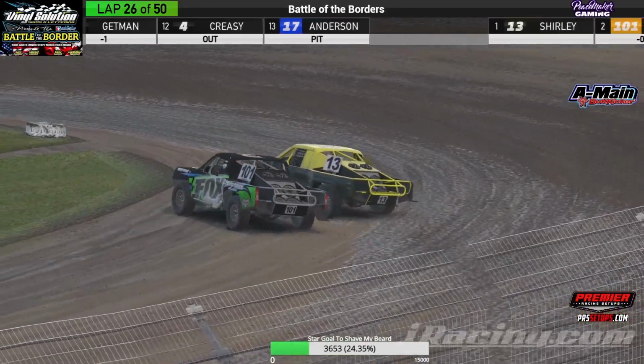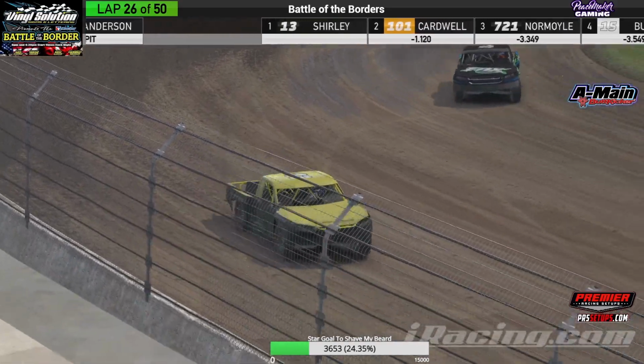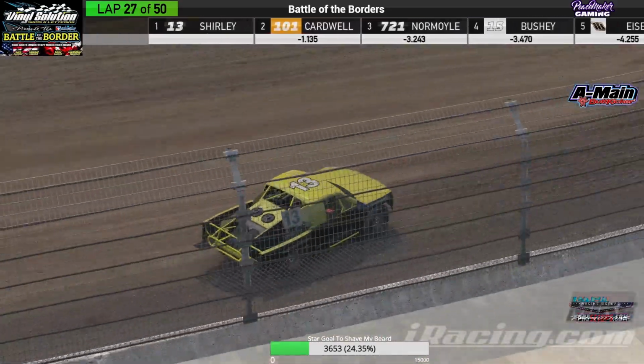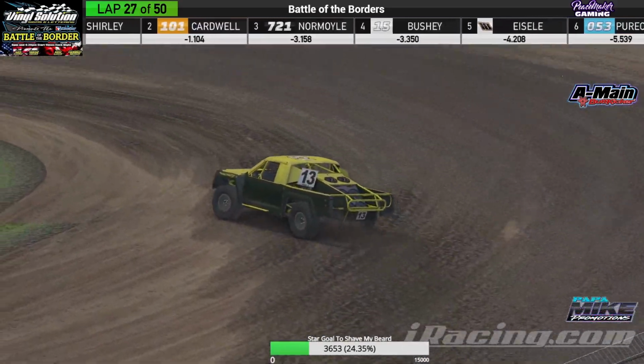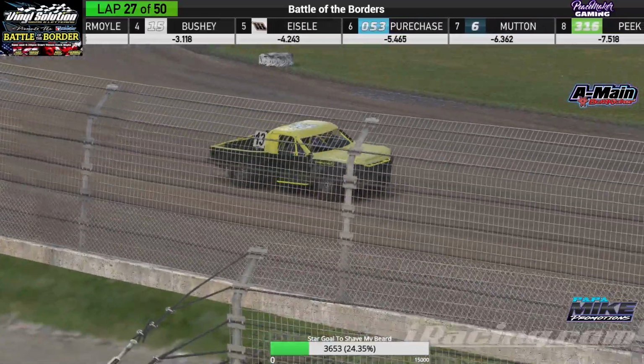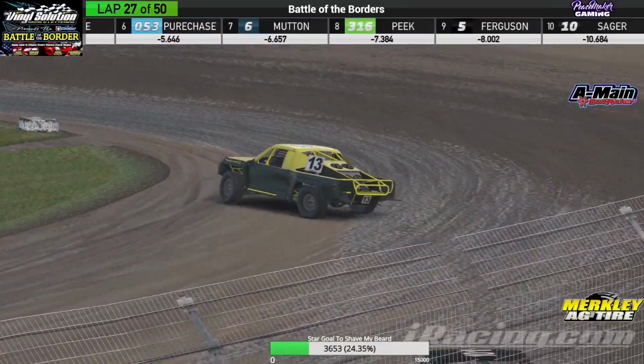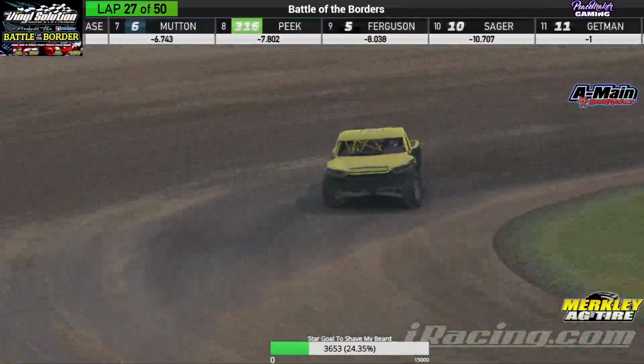Shirley trying to lead this one right from the green flag to the checkered flag as he goes right over that implement tire, almost cuts the track off there and almost goes for a ride, as those implement tires can be very, very treacherous out there on the racetrack. We've seen a lot of guys go almost airborne after making some hard contact with those.